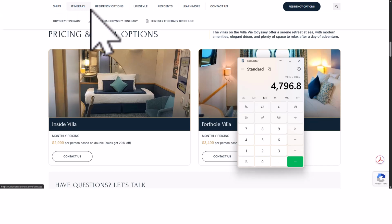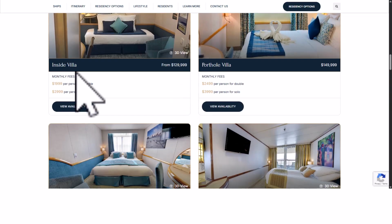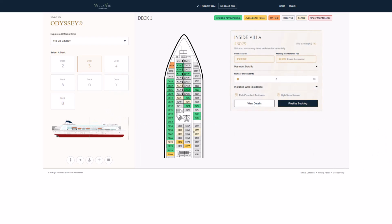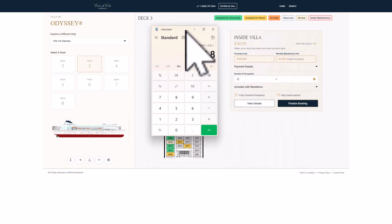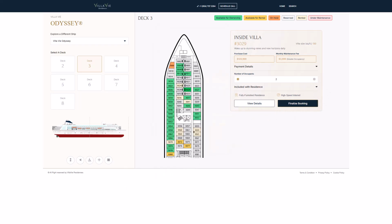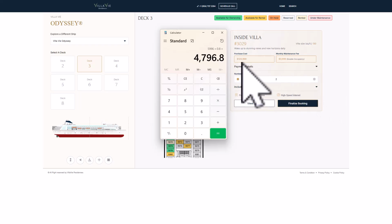Let's go over to ownership for an inside villa. We're going to pick availability, and pick a real-life inside villa. We'll look at 3029 right here. Their double occupancy is $4,000 a month. Their single occupancy is $3,000 a month. And a single month-to-month renter, from the math I had opened up before, is paying $4,800 a month versus your monthly maintenance fee of $3,000. You have to look at this math, and it's really going to make a big difference. As a couple, are you spending $4,000 a month but paying $130,000 for the villa, or do you not pay the money on the villa and spend $6,000 a month instead of $4,000 a month?